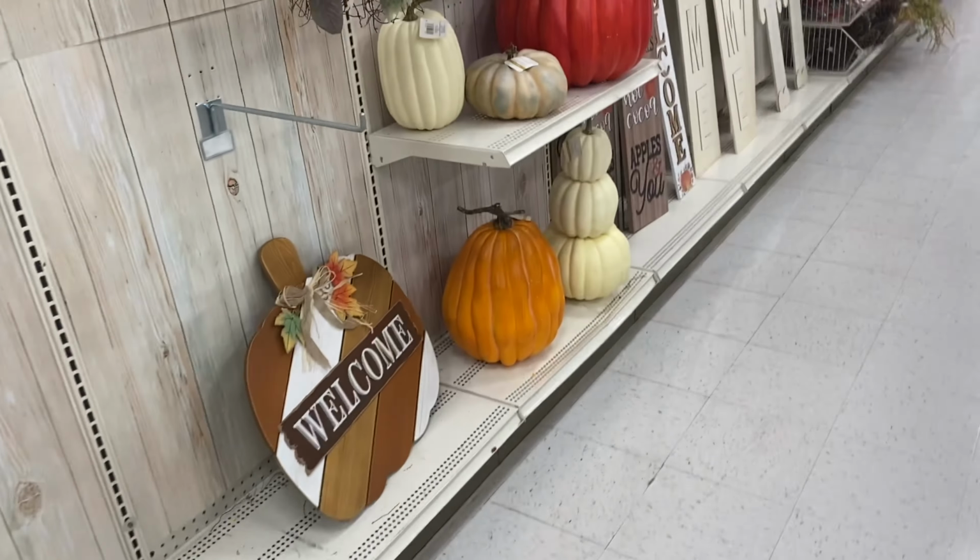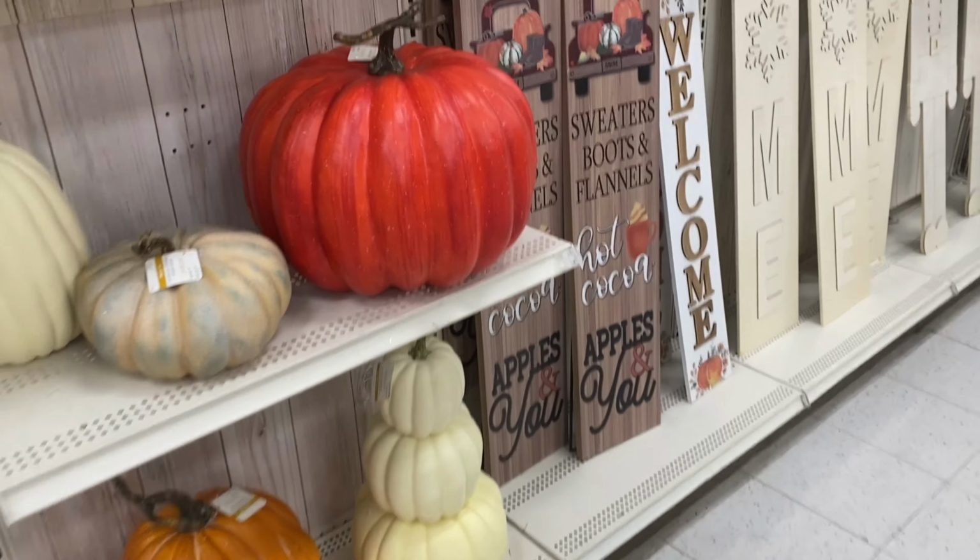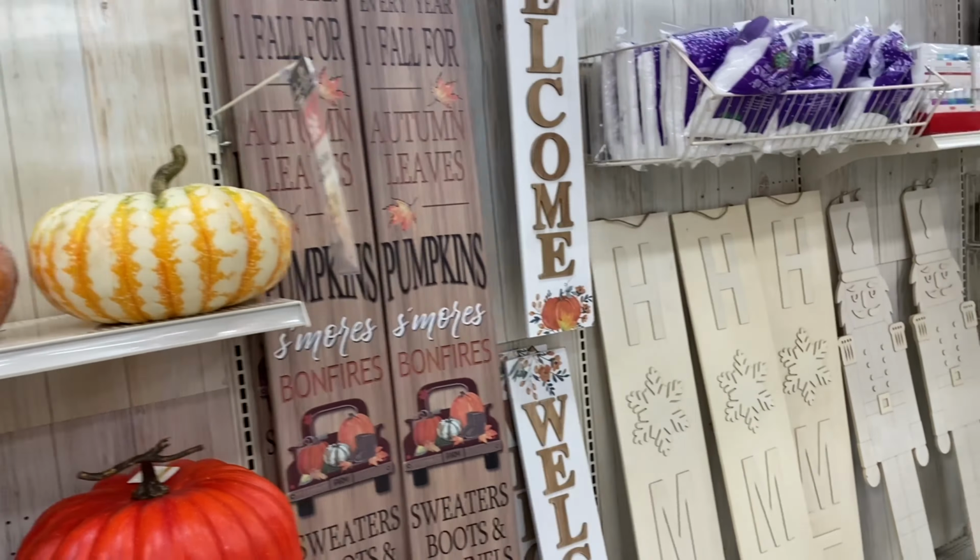Now, I was kind of late to Michaels because everything really had been picked over, or I guess what I was looking for had been picked over. So I did get a few things, but the things that I really wanted, either there weren't enough, like the artificial flowers and stuff, or it was always something. But next time I'll know to come there earlier.